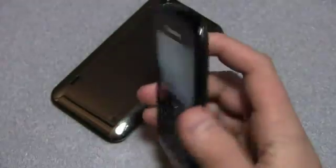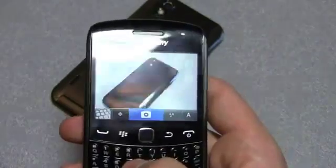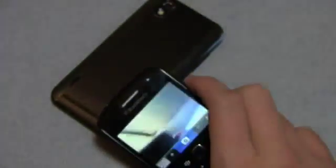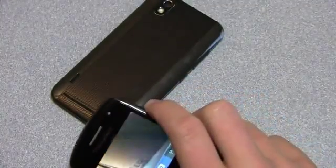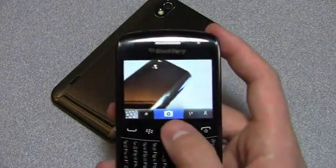So it's going to be one of those things, if you're in a well-lit area and you're pretty far away from the subject, it's going to be a pretty decent picture. If you get granular and try to get in and focus on the LG logo, for example, here, it's going to be a little bit more blurry. You're trying to focus on text, things like that. It's not going to be the best picture.